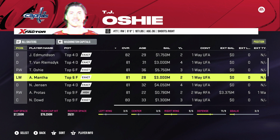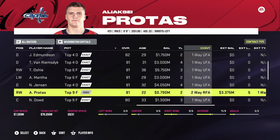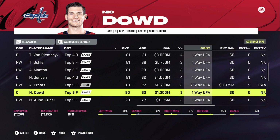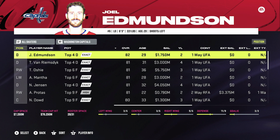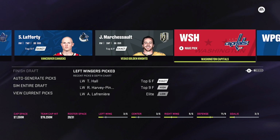Edmundson, Theodore. I don't want any of those big contracts. Even Pacioretty here, 81. He's extended at 3.3 for 5 years. If he stalls out at 82, that's a lot of money. Nick Dowd, Obrien, Matthew Phillips honestly might be the pick just because he is so cheap. I'd rather just save some cap space here. We'll take Matthew Phillips, hopefully just be like an AHL All-Star for us.